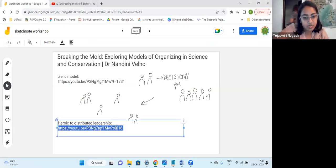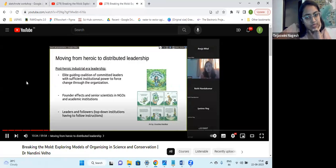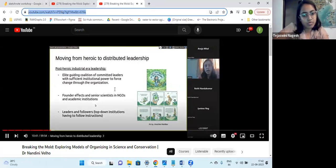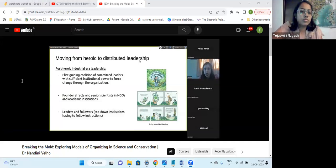Or maybe we can start off with a slightly simpler concept that Nandini was talking about, regarding distribution of leadership. In the 60s and 70s, when a lot of institutions were formed, and also when the industrial revolution was in place, one could argue that there was a need for an elite guiding coalition of committed leaders who had lots of institutional power, given by the political forces of that time, to force change to a system or an organization.